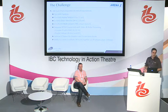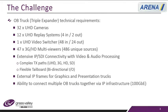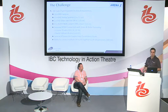So what's the challenge? What needs to be accommodated inside this truck? It's 32 cameras. It's not a small truck. It's a truck that needs to do Premier League football. So a lot of cameras that need to be accommodated, a lot of replay positions that need to also be accommodated. And also, we have to have a fairly large video switcher in the middle of the truck as well to accommodate all of these sources and all of the outputs that are required to deliver all the feeds to the host broadcaster.